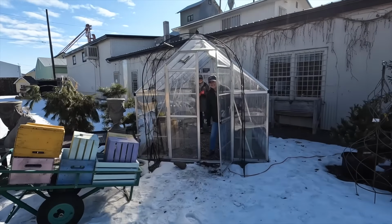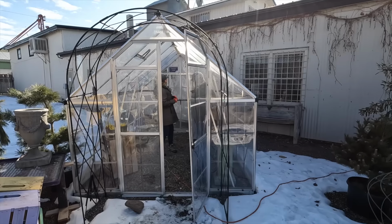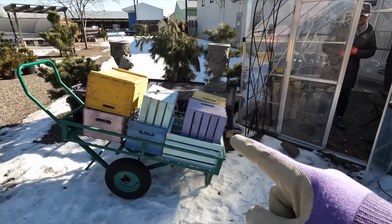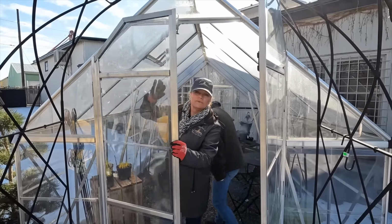Do you remember what this greenhouse is called? Oh, there it is, all season greenhouse. 10 by 12 by 8. You can fit quite a bit in this little greenhouse here. So we've got crates out. Is that what we're going to be using? I think so. Okay. Yeah. Of course, it's really whatever.